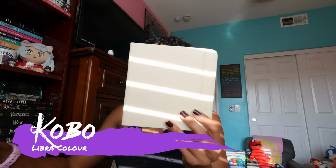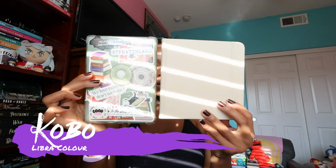Now, like I said, I got my Kobo because it's in color, just for a change. I wasn't going to get a Kobo and it was going to be black and white just like my Kindles, because I can just stick to my Kindle. But it is in color. This is what it looks like. And here is a size comparison to my Kindle Paperwhite. And here is a size comparison to my Scribe.